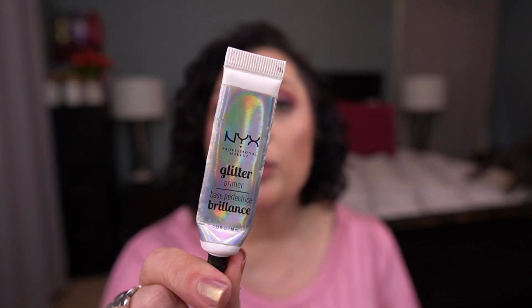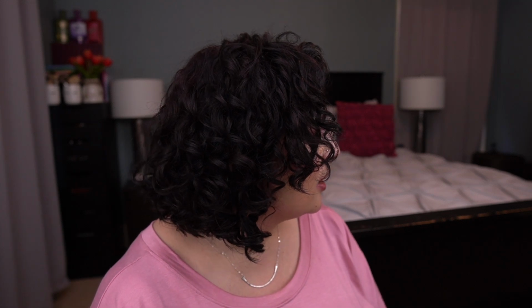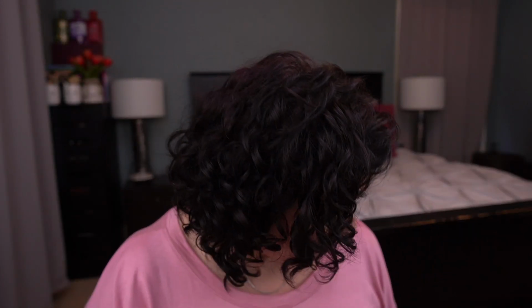I forgot to mention this one. This is by NYX. It's just their glitter primer. I really do like this one. It's the main glitter primer that I use these days. I already have a replacement.